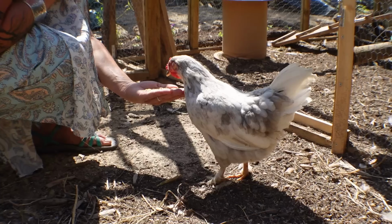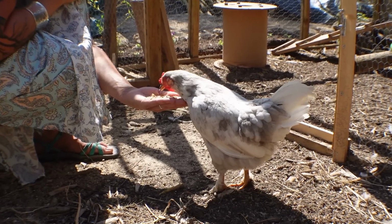Yeah. So how many chickens have we got at the moment, Missy? We have 3. We have Gloria, who was our first, who was called Opal when she arrived, but she's definitely a Gloria.